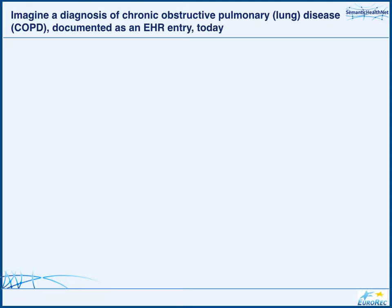Imagine, as an example, an entry is made in an EHR system today stating a diagnosis of chronic obstructive pulmonary disease. Let's consider the different kinds of context and interpretation that might accompany this simple diagnostic statement or code and have a profound impact on its clinical meaning.